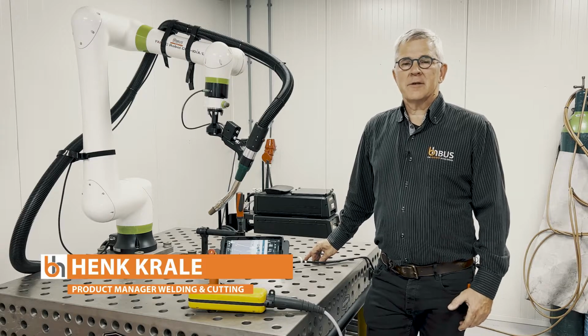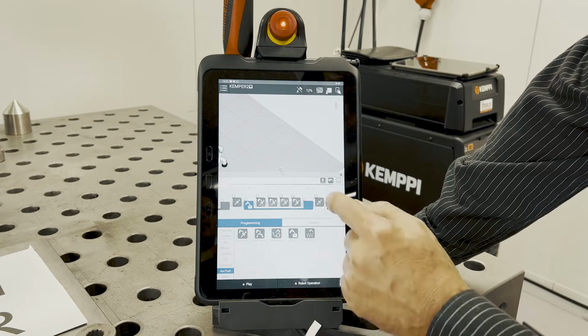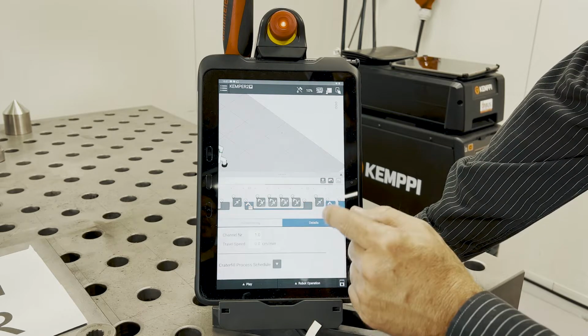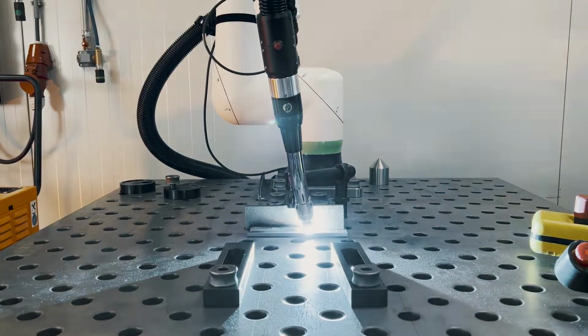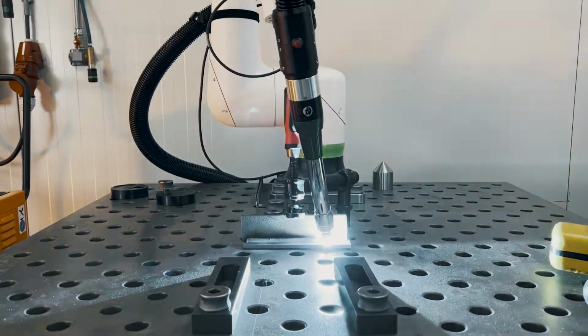The added value of a Cobot is the simple programming via drag-and-drop menu. Small to medium batch sizes can be welded in no time at all. The user and the Cobot share the work and complement each other perfectly.